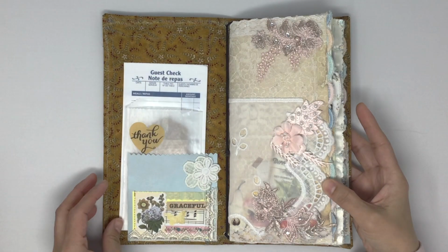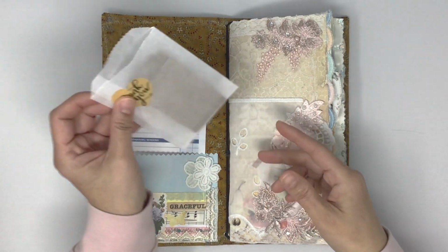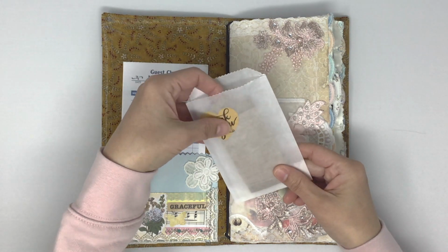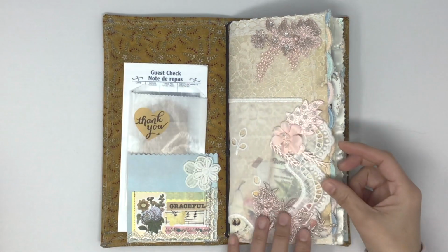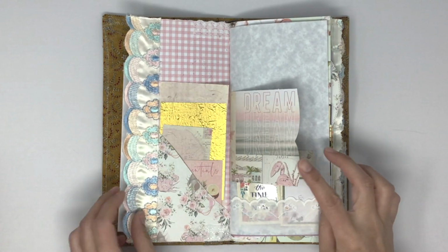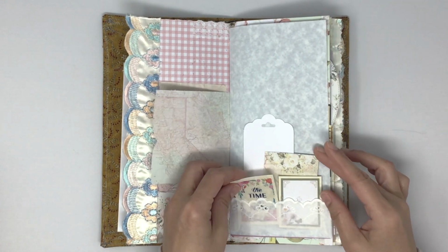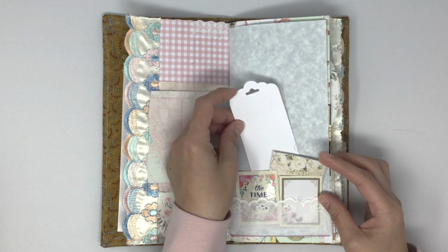Plus, I added inserts that you can use also. This is 5 yards of brown seam binding that you can use to decorate your pages or use it for your other projects. And there are Japanese paper and textured paper to add fun and life to this journal.